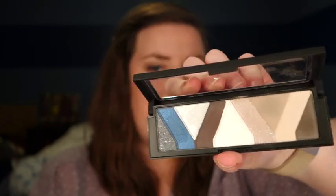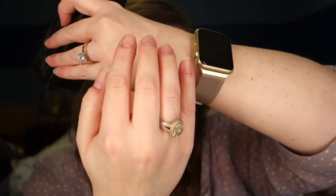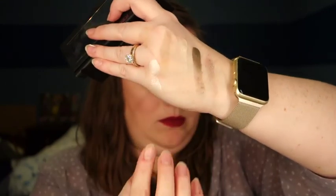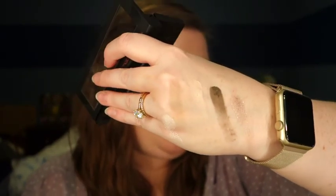I wanted a shimmer like that for all over my eye, but it is super glitter fallout, like face all over. So I'm just going to take a few of that side of the palette because I didn't really use this side very much. Okay, let's see if I can get this on camera. One swipe. So they are pretty pigmented. They're a nice color.